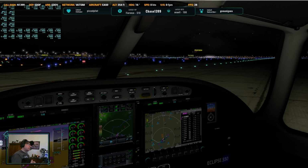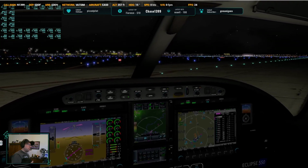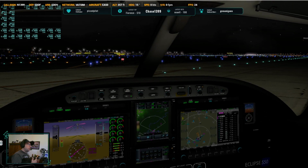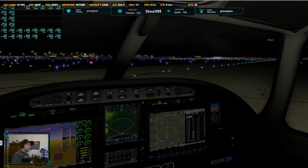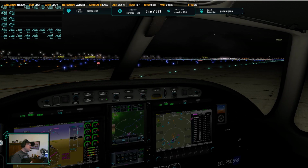I'm just waiting for this guy to give me taxi instructions. He told me to hold here. I don't understand why. The ground control told me to switch to tower even before I was holding short of the runway, so now I'm just stuck here, doing plane watching.